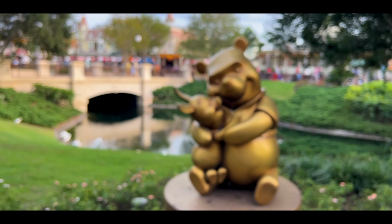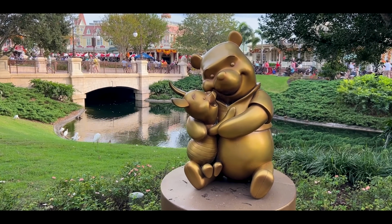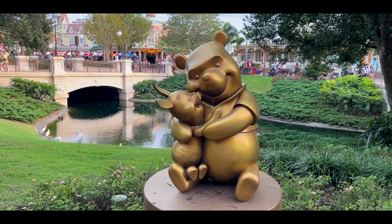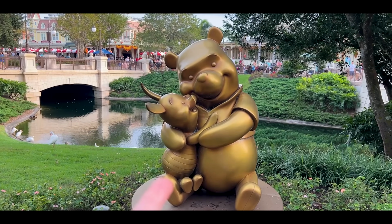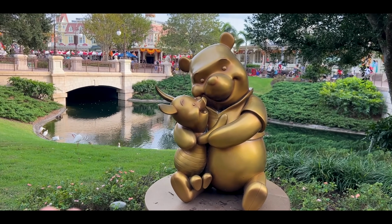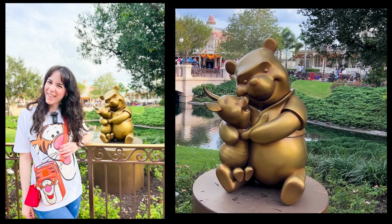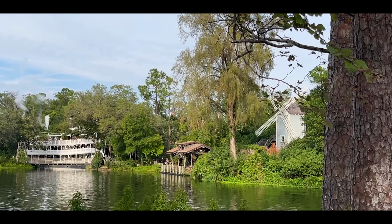they say something. Somebody waved at him and he said, "Happy Halloween." That's what he said. Halloween. Yeah, in his Winnie the Pooh voice. And he's hugging Piglet. And I think this is a beautiful spot to take a picture. I'll put the picture that I just took with Winnie and Piglet.